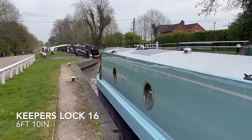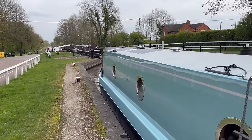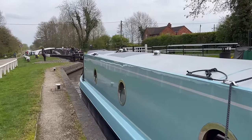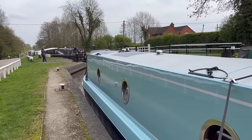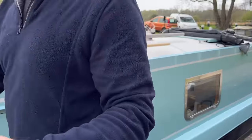So we're just pulling onto the lock landing here while another boat goes into the lock. It's quite a busy day for the locks here today. I think everyone's out because of the weather. It's been lovely. I'll go down and help.